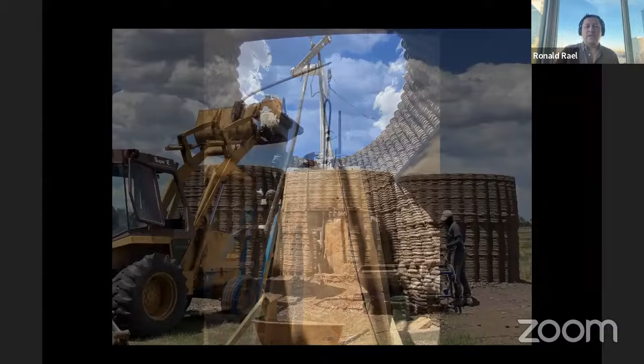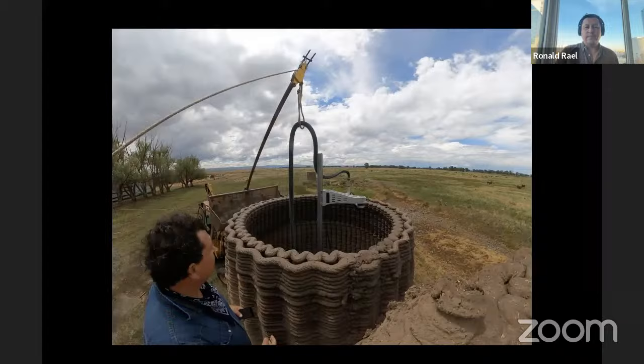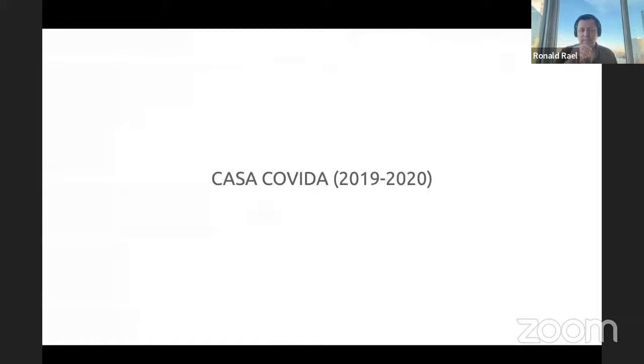to create rooms, basically, rooms that were made from the soil itself of the borderlands landscape. That project we entitled Casa Covida started in 2019. And Casa Covida was a place for cohabitation during the time of COVID. Covida isn't really a word. Covida sounds like COVID. Covida sounds like co-living.